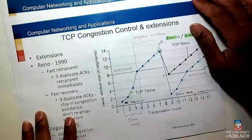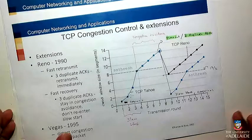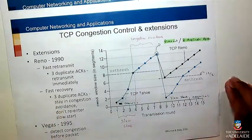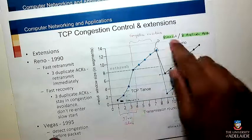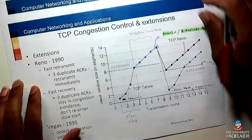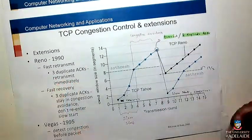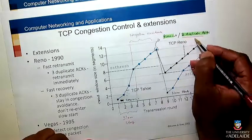So there are loads of extensions of how to fix this stuff, right? People have been looking at it for a long time, still looking at it. So how to do congestion avoidance well is difficult, right? When you have two end systems that don't really have any information about what's going on in the middle. So one of the modifications that we're going to look at is what Reno did to improve upon Tahoe. So if you get a triple duplicate ACK, right?